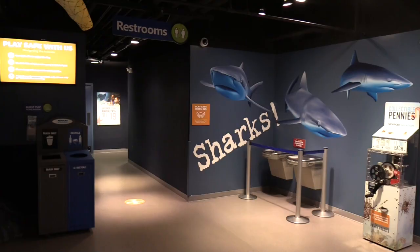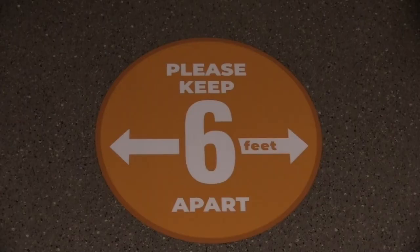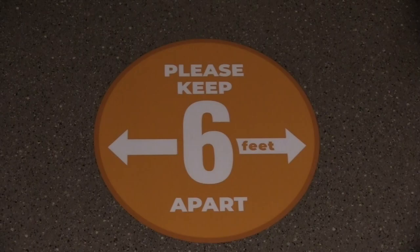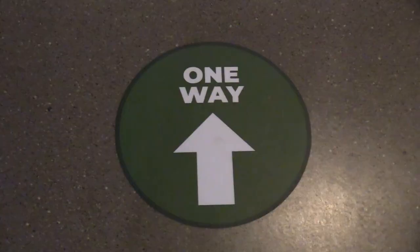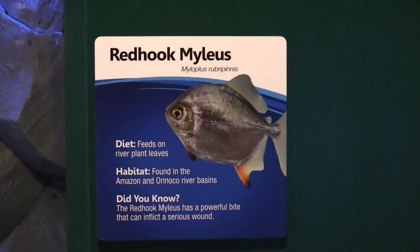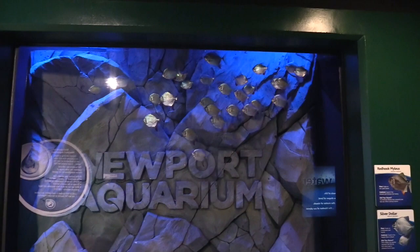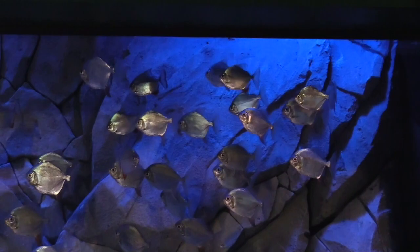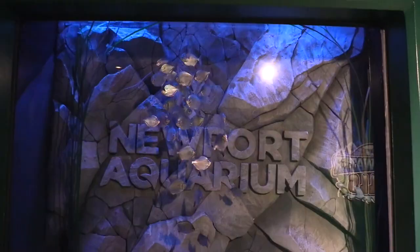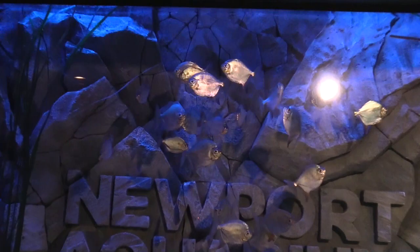All right, so once you come down the escalator, there are restrooms. Water fountains that you see are off limits. They are doing social distancing, as well as one way. All right, so first up, we're going to come to the Red Hook Metynnis, if I'm saying that correctly, and Silver Dollar. These fish are all reflective. On the other side are more Silver Dollar. See how shiny they are.